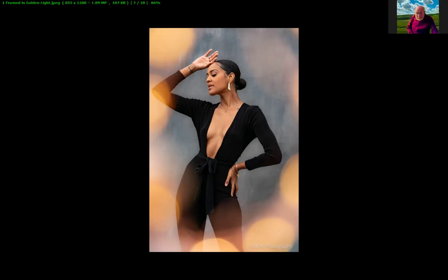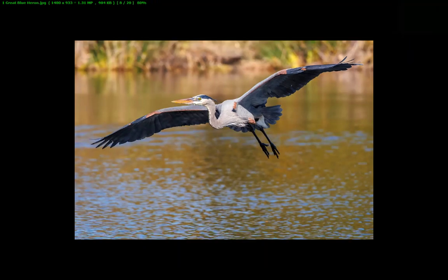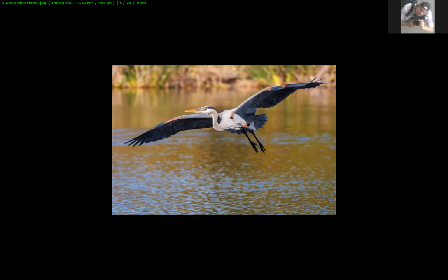Great blue heron. Very nice. Make that a tiny bit smaller just in case. There we go. That's at the basin also. I would have played with the blue in the water a little more. I like the photo, I'm just blurting out. I would have blued up the water a little more. What time of day was this taken? I think it was probably around 11 o'clock. Gorgeous.